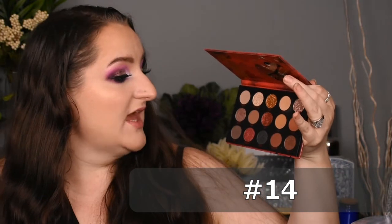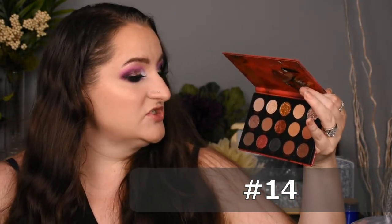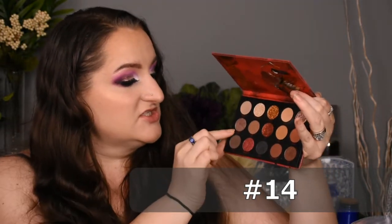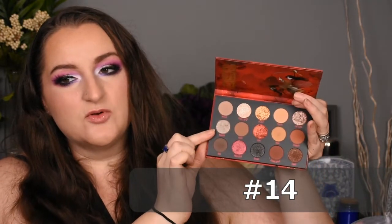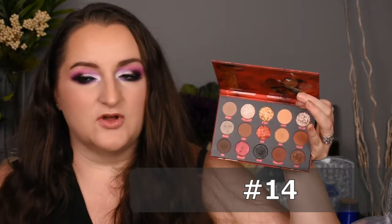Again, very pretty color story. I love that they did some kind of cooler tone shades in here, like this row especially. This shade here, it's almost like a blue-gray to taupe duochrome, and it just looks so pretty on the lids. It's such a soft, beautiful color.